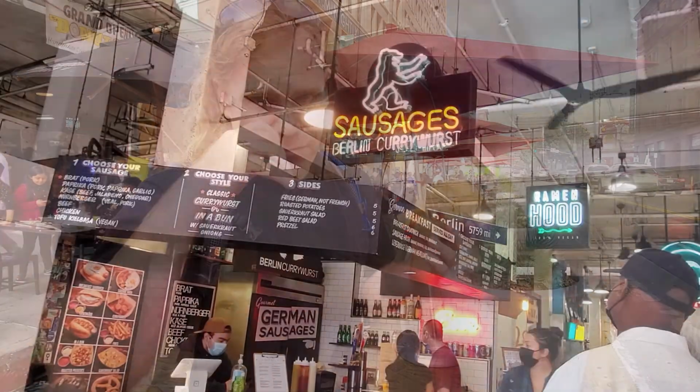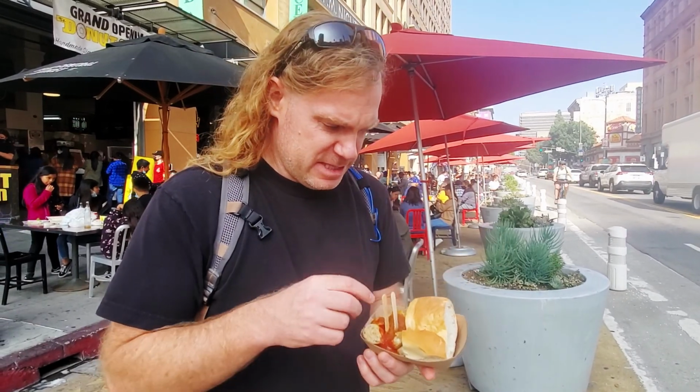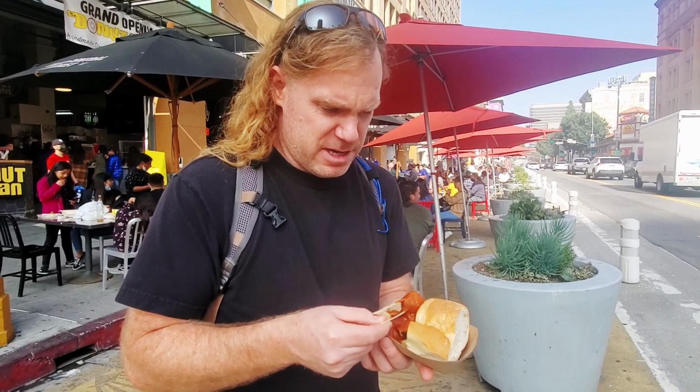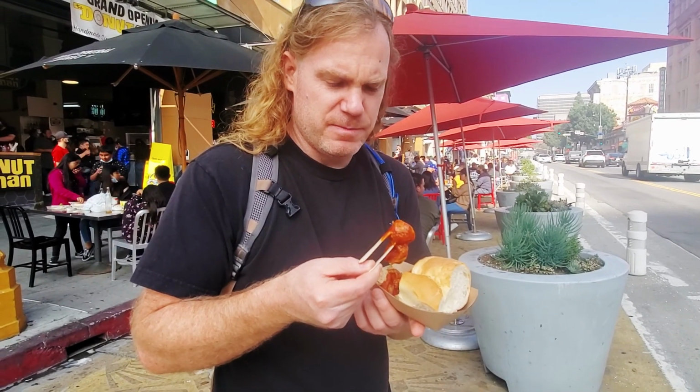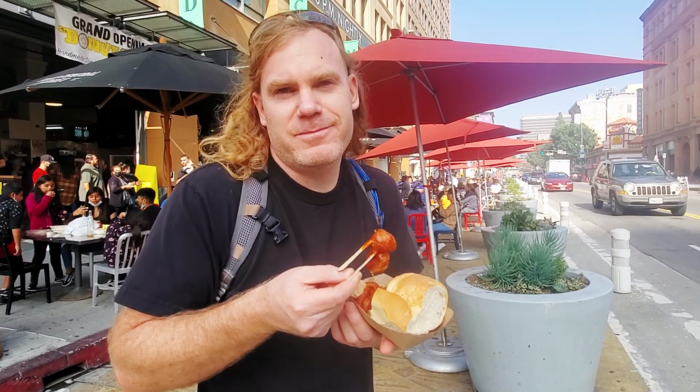All right, we're at Grand Central Market in downtown Los Angeles, and I got a chicken currywurst from Berlin Currywurst, and let's give it a try. This is something I've never had before. I love curry, and I love bratwurst, so how could we go wrong? Also, he said the heat scale was 1 to 4, saying that 4 was ghost pepper, so I said, you know us, 4.